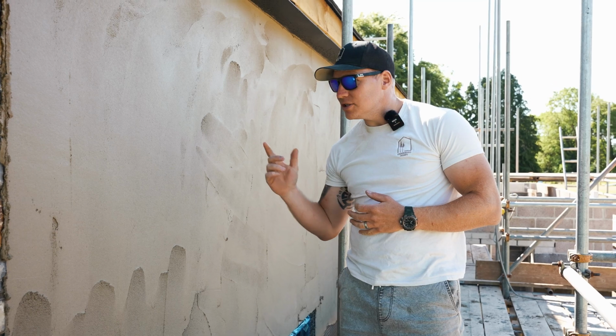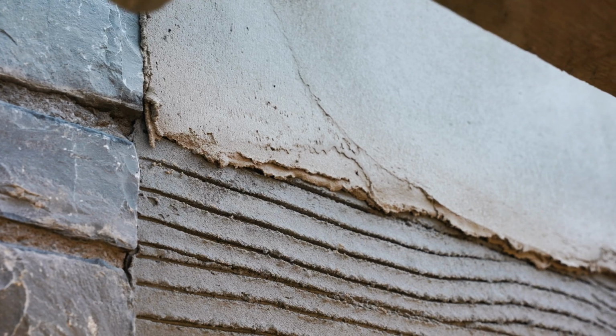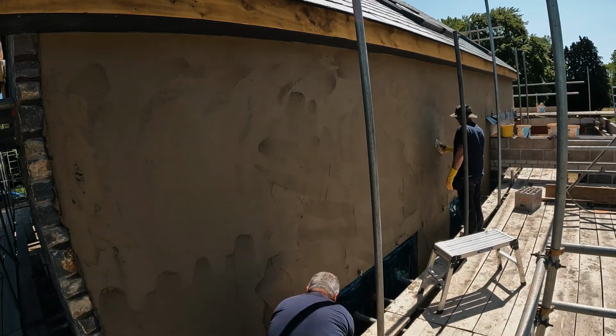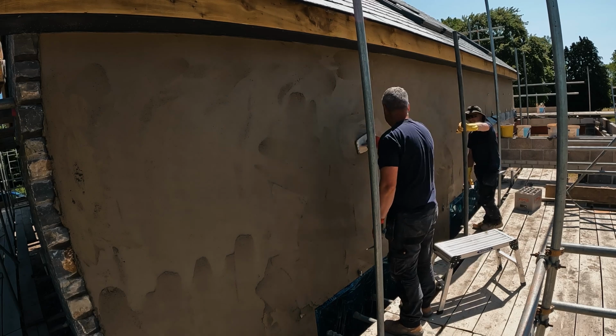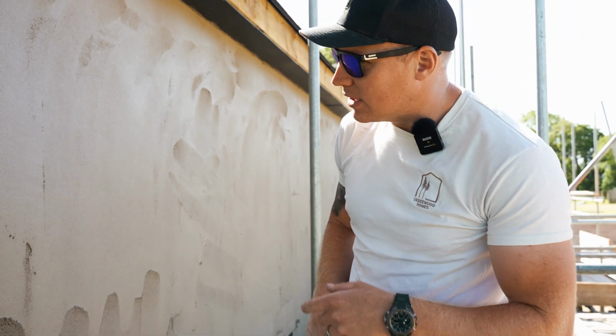Steve and Andy are just putting on the top coat. The one underneath they did the other day, that's the scratch coat with all the lines through it. They basically just put it on, get it as flat as they can, and then when they've got the whole thing covered, they start going over it and floating it up and getting it all looking really nice and smooth. We'll show you another panel around there, what it's going to look like basically.